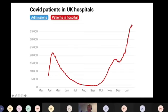Why do we need this? Well, because this is the current state of COVID patients in the United Kingdom at this time, with nearly half of the hospital beds within the whole of the country full of COVID patients. And there's huge pressure on the system there. So can we do things differently to actually manage patients in a safe but different way?